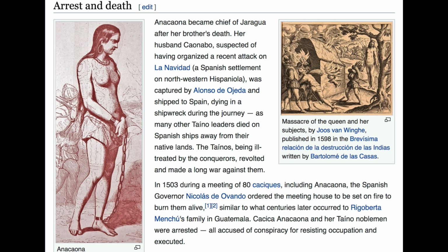After her brother's death, her husband Caonabo, suspected of having organized a recent attack on La Navidad, a Spanish settlement on northwestern Hispaniola, was captured by Alonso de Ojeda and shipped to Spain, dying in a shipwreck during the journey, as many other Taino leaders died on Spanish ships away from their native lands. So who got enslaved and sent in ships? Indians, Native Americans. Future video, I'll show you the transatlantic slave trade where it started.